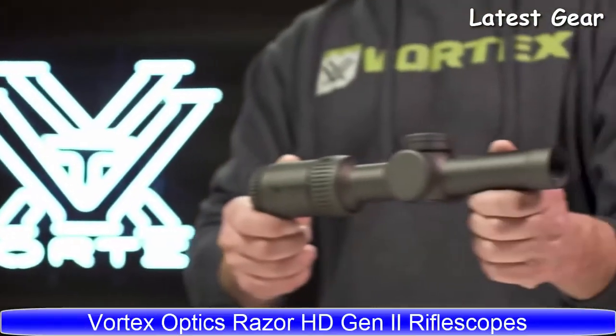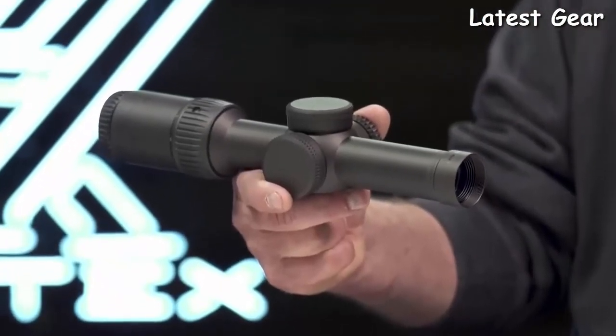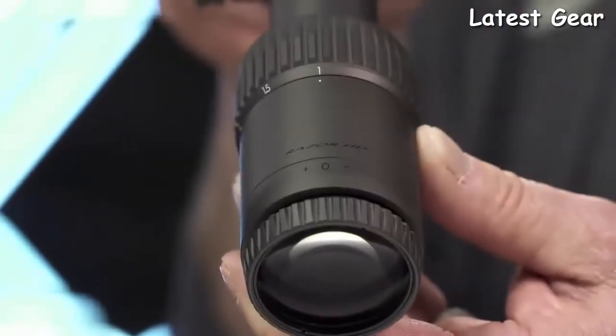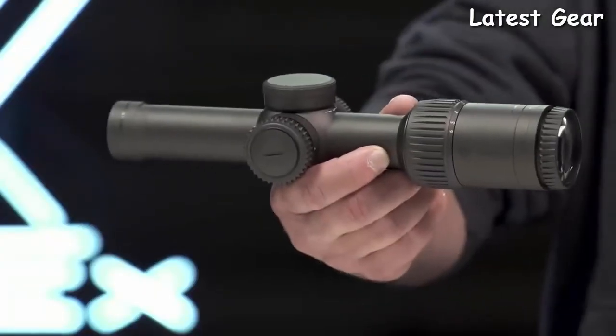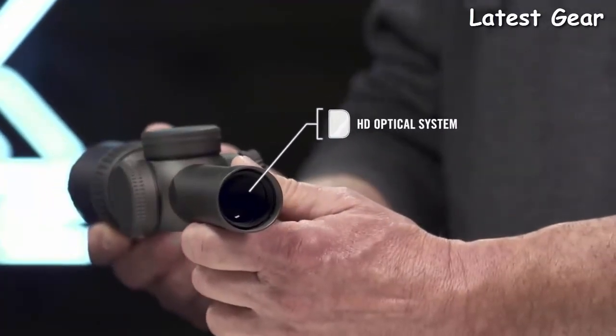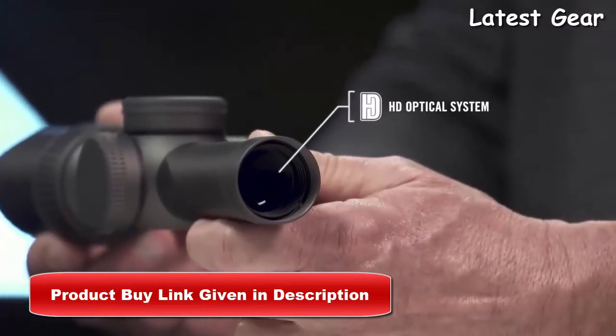This is the Razor HD Gen 2E. Shedding nearly a quarter pound from its predecessor, the top-tier Razor HD Gen 2E rifle scope is feature-rich and deadly accurate in short to medium-range engagements. With its optimized design and premium components, the HD optical system delivers stunning image quality and edge-to-edge sharpness.